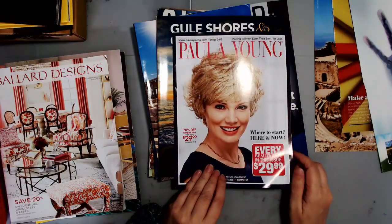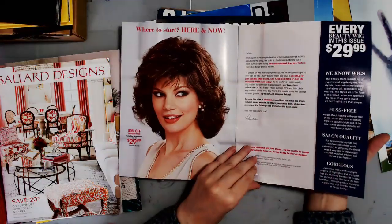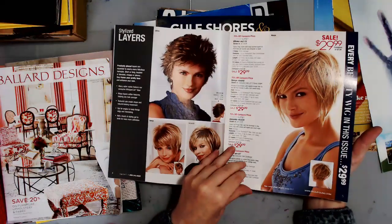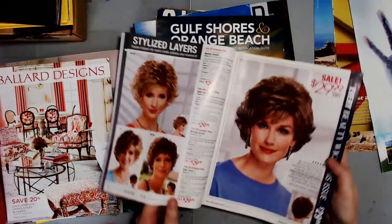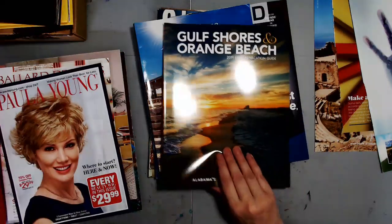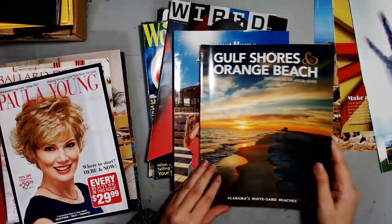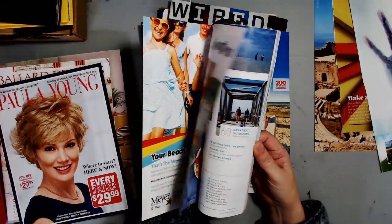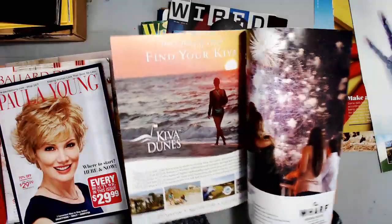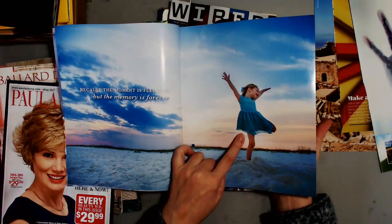This is a wig catalog, but it's got a lot of great faces in it with hair and all kinds of stuff. So I like that one. The travel publications, again, they're trying to get you to come visit, whatever it is. Museums have a lot of great stuff. They're trying to make it look really good.